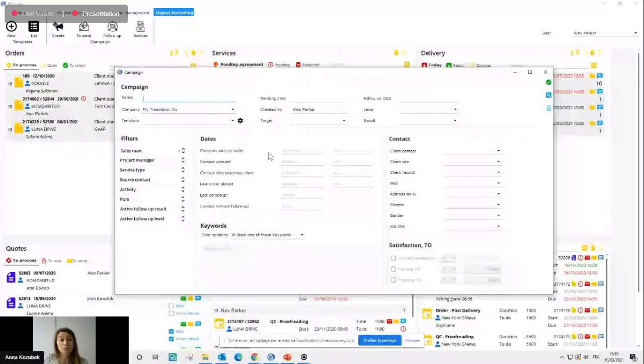Okay, this criteria can be dates. So for example, you want to send only to your contacts who have ordered between this and this date, or maybe who received already last campaign last month, or maybe that they were created in your database some time ago. So this is one criteria. Another criteria, they can be keywords. So maybe you will send only to the clients who have this keyword in their record in LBS. Or it can be also satisfaction. So as you see, you have many criteria to really go in details and to sort very well the group that you want to target.